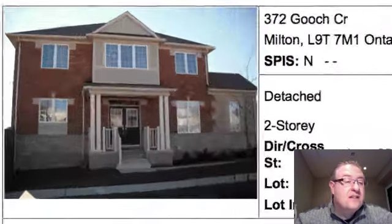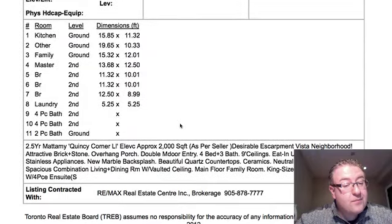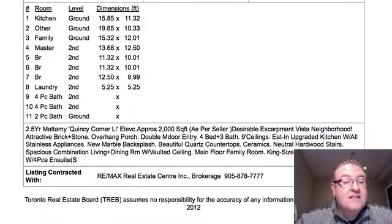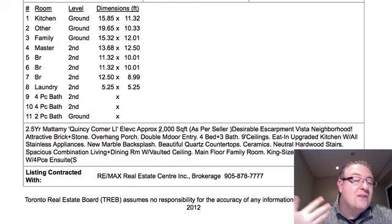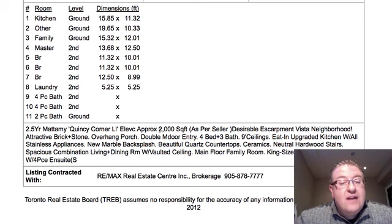Gooch Crescent, this is another Quincy Corner, so it's the same as 888 Ferguson, 519, four bedroom. And it better stick out. And it's actually, it says approximately 2,000 square feet. It's 1878 from the builder's plans. So I don't know. It says as per seller. So they might be using that to their advantage.